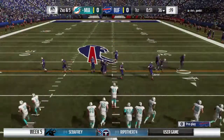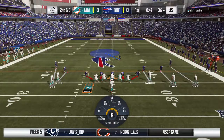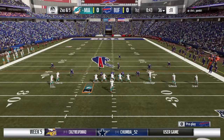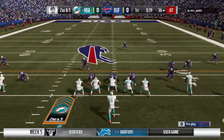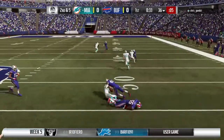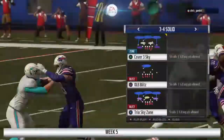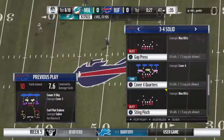Second and 5 after the 5-yard completion on first down. All right, now, lucky 56. Lucky 56. Hurry up, here we go. Blue 90. Blue 90. Osweiler. It's complete. Stills. And he slips up past the 45 before being tackled. A 10-yard pickup, and it's enough for a Dolphins first down.